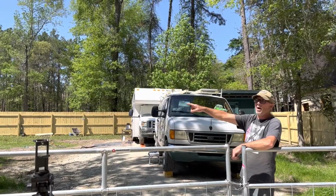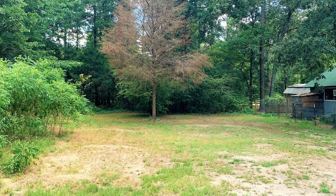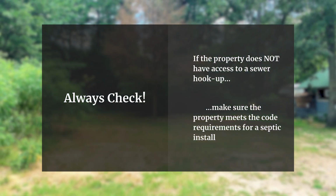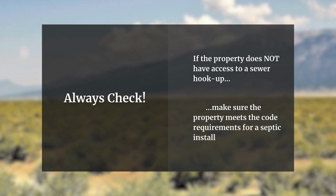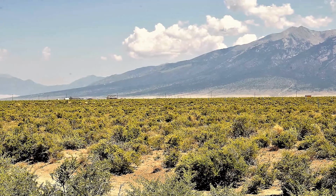And that only happens if your property is even able to have a septic tank installed. And depending on where you are, the size of the lot or the location might limit your options. So it's really important to check that if a property doesn't have sewer, you are able to put a septic tank on that based on local code.